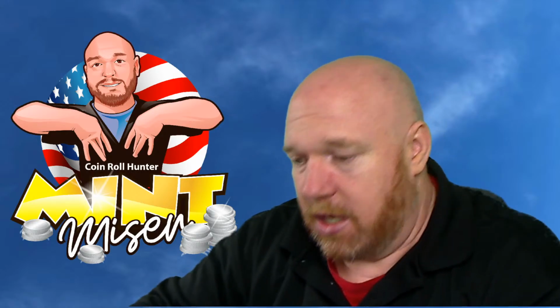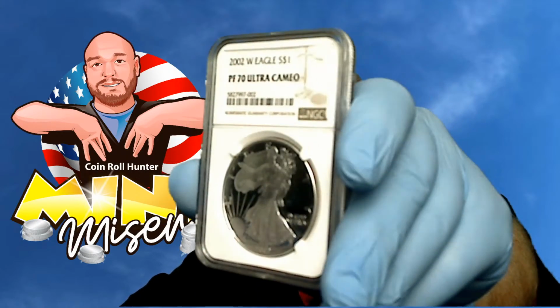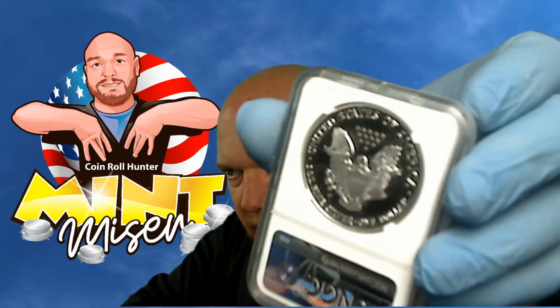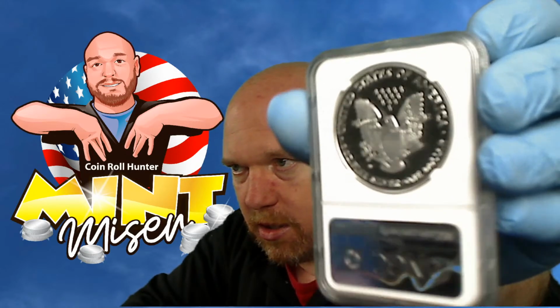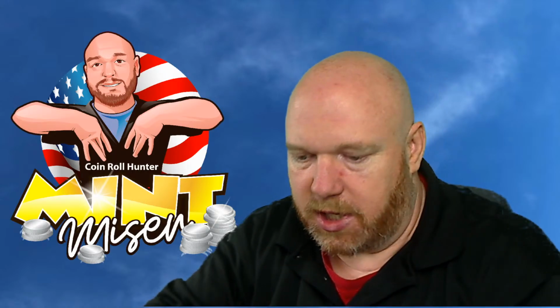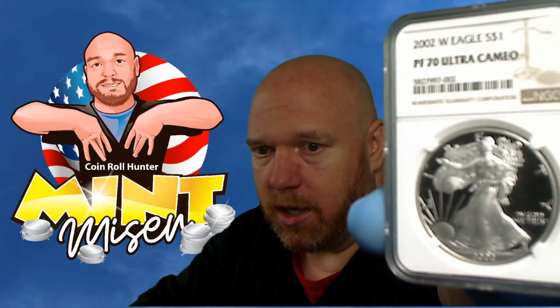And in the other tier, tier number 4, this is a $250 tier. This is really sweet too. You guys are going to love this. It's a 2002 PF70 Ultra Cameo ASE. This right now is the only thing I have for the $250 tier. I don't have any other grab bag, so if anybody gets a $250 tier, this is what you get, unless you decide to go with multiple pulls from tier 3, and then you get 2 bags out of that and 1 bag from tier 2.